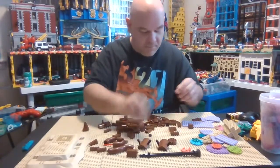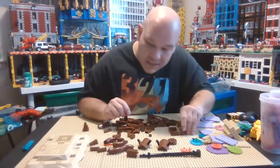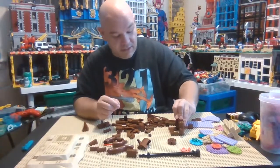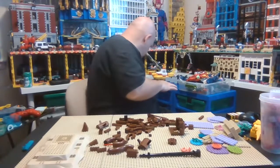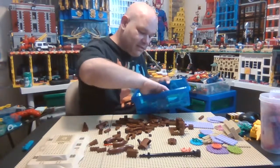So, yeah, we're going to see how this all works. And I don't think I have any brown windows, so I'm not even going to waste my time looking for them. I'm pretty sure they've all been used up. But we're going to set this up here to kind of elevate the back. And I do have some large brown plates.